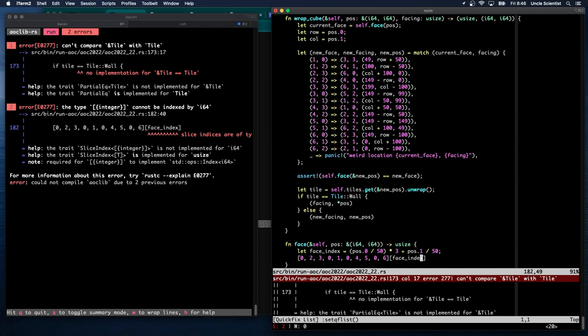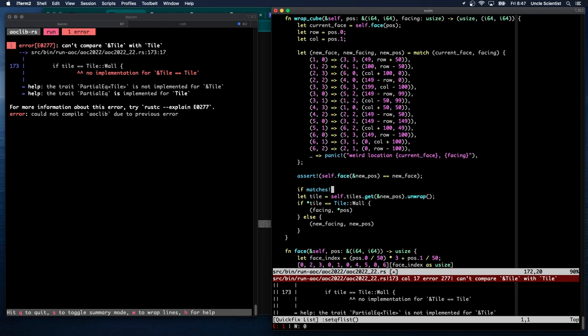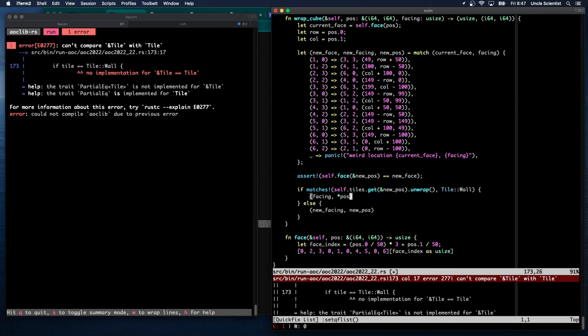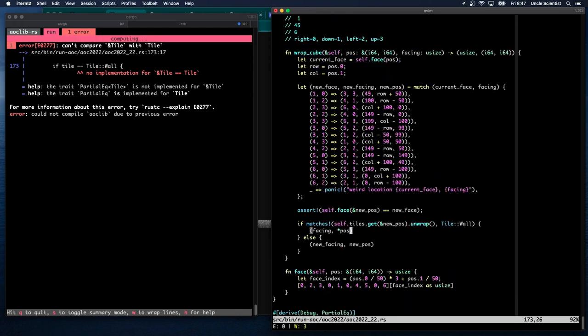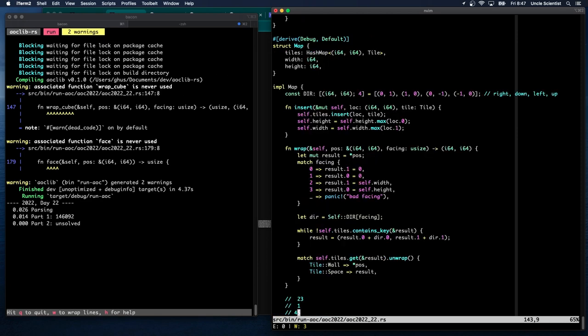Because all of those are okay. Yeah. As use size. I thought we added, we can just say this. We can say if matches, will that work? This? Yeah. Tile wall. There. 3 warnings. Wrap cube and face are not used. Right. Because we haven't written that part of the code yet.